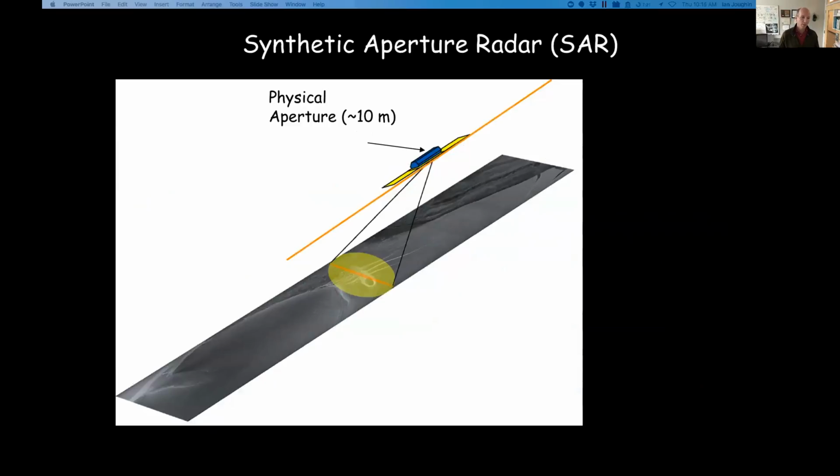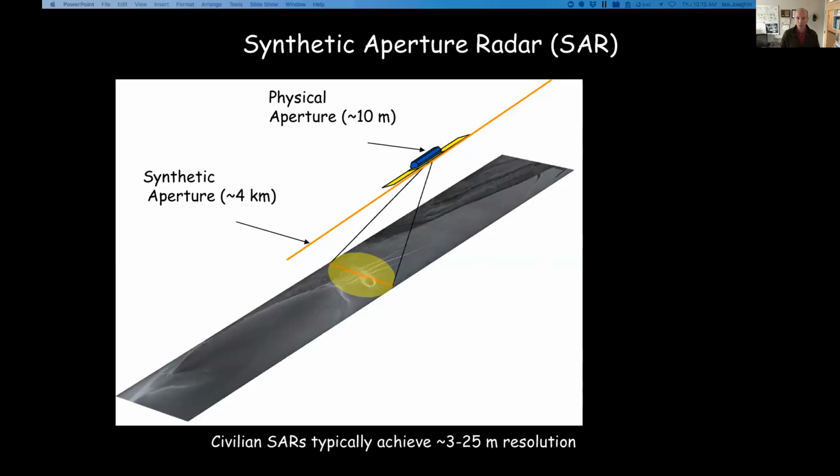But it would illuminate an area on the ground that's several kilometers wide, as shown in this yellow on this track on the ground. But if you save all of the pulses along track, you can actually synthesize an aperture 4 or 5 kilometers or more long and get very fine resolution in the along track direction. And then in the across track direction, the resolution is determined by the bandwidth, which is directly proportional to the pulse width, or inversely proportional, I guess. So bigger bandwidth gives you a narrower pulse, and most SARs typically get about 3 to 25 meter resolution.